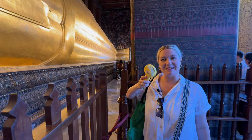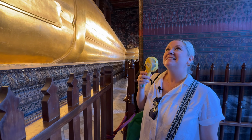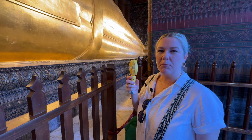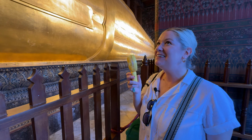He's got no belly button. Maybe it's hidden underneath his pants, like that skirt. I don't know what he's wearing. This is crazy. This is one of those things that you read on blogs, the top thing to do in Bangkok, to come here and see the Buddha, and you're like, how cool can it be? It's pretty cool.